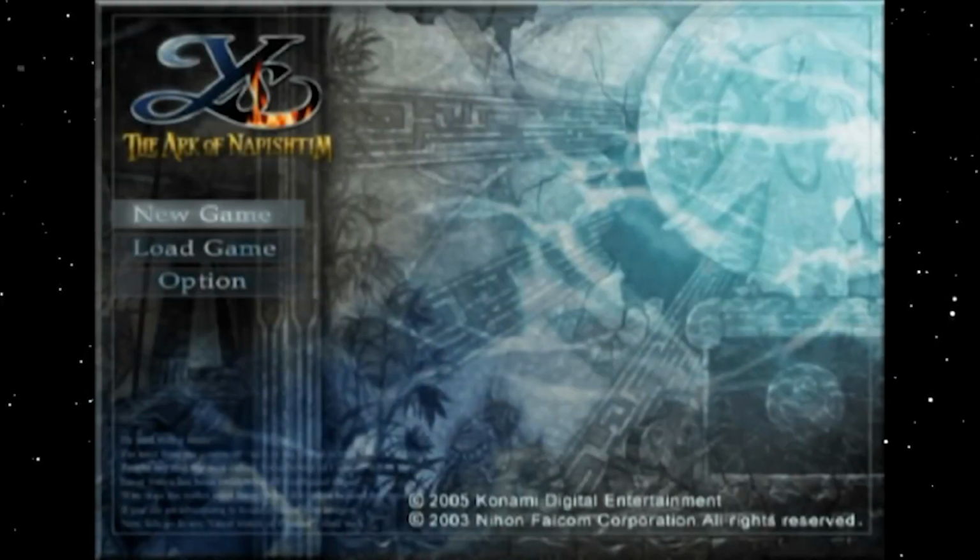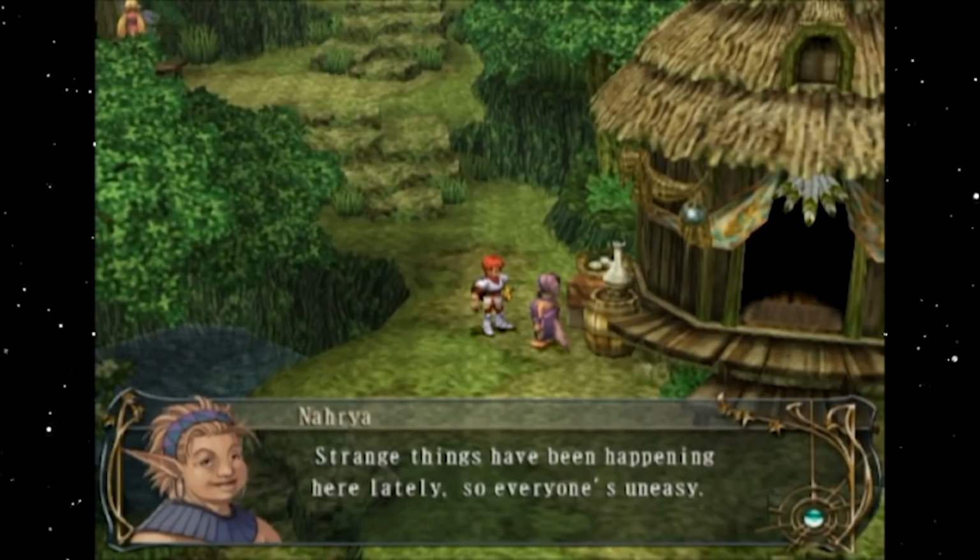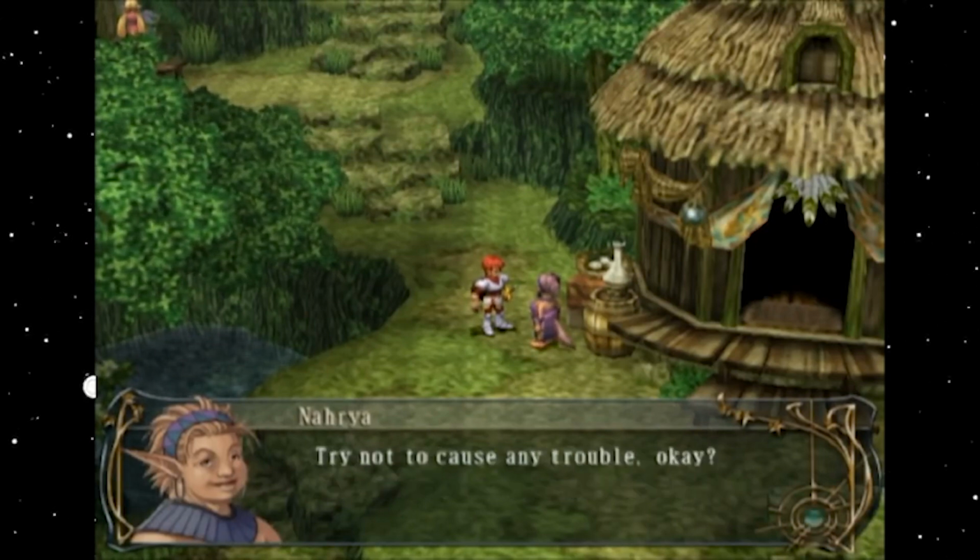Ys: The Ark of Napishtim. Ys: The Ark of Napishtim is an action RPG developed and published by Nihon Falcom.